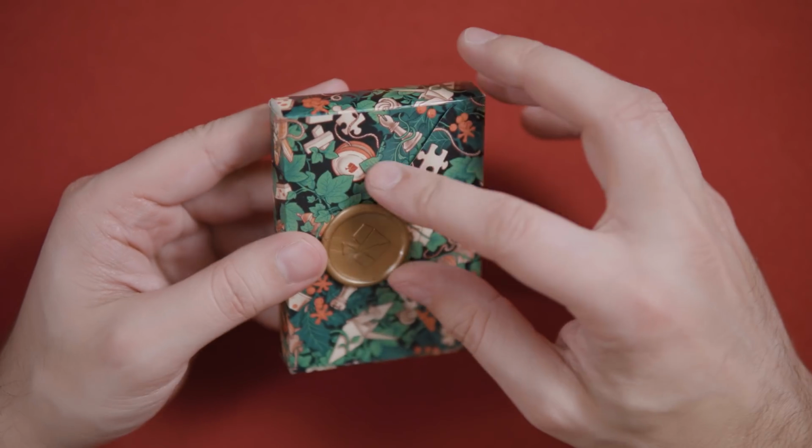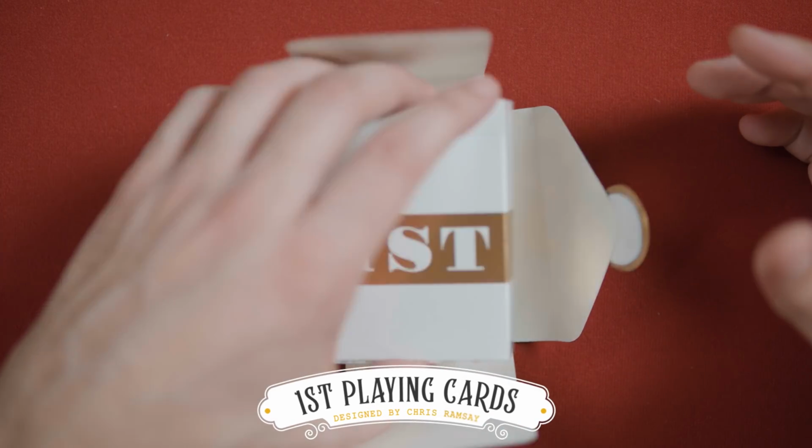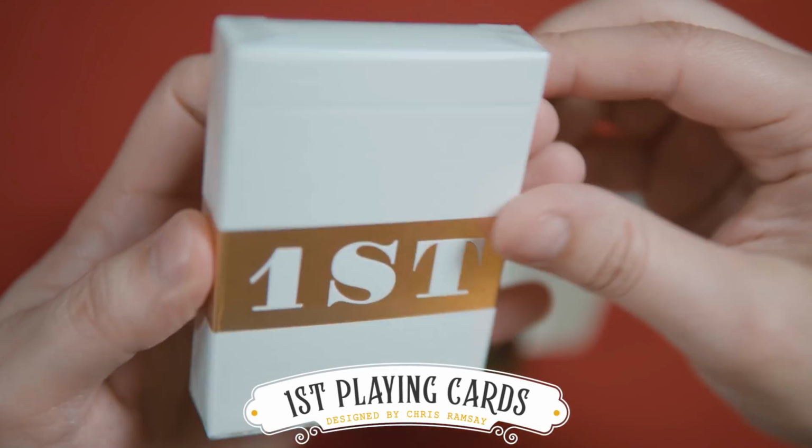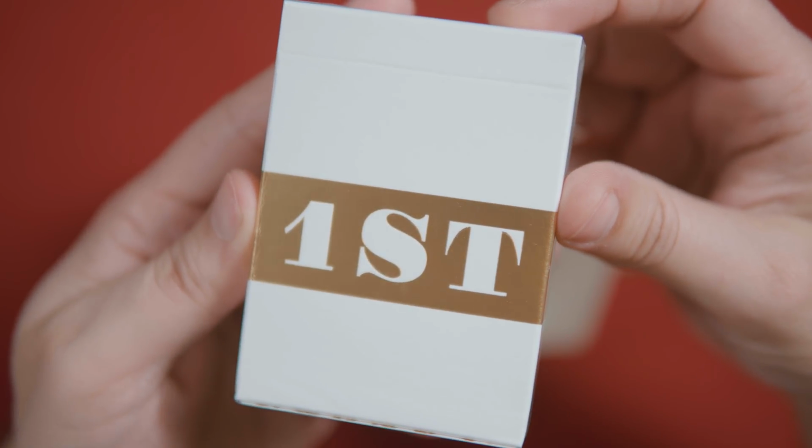Okay, so let's get back to opening gifts. The final mystery deck yielded a first playing cards by Chris Ramsey. This was a pleasant surprise as this deck is often listed on eBay for about 4 times the price of the mystery deck itself, roughly $50.